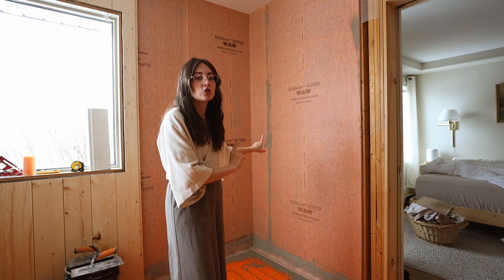The drywall in the shower has been put up and waterproofed. Our contractor's coming today to do a few more things, but the big thing I really wanted to update you on is this.